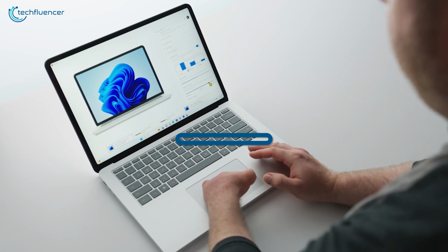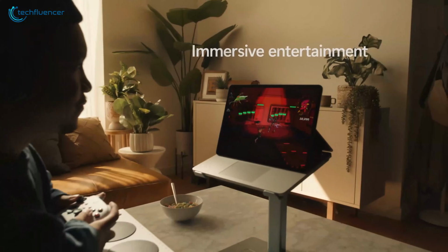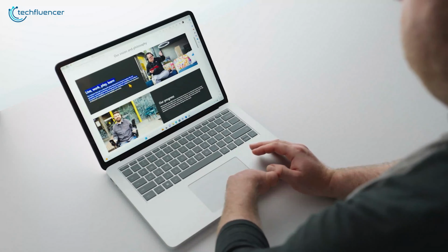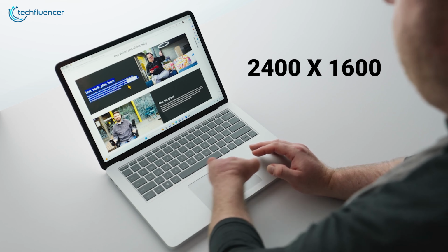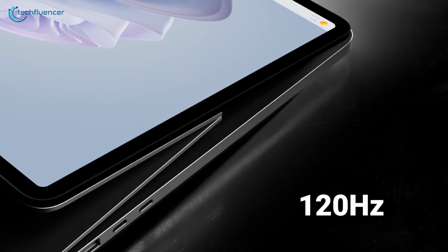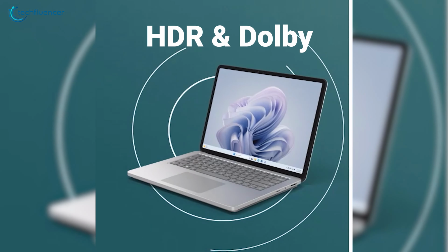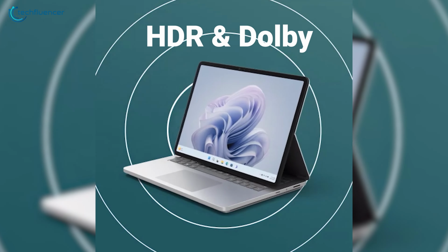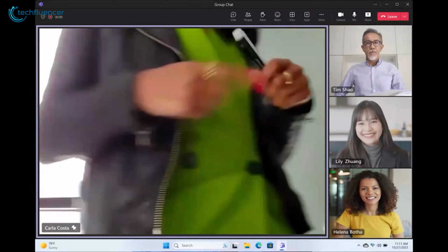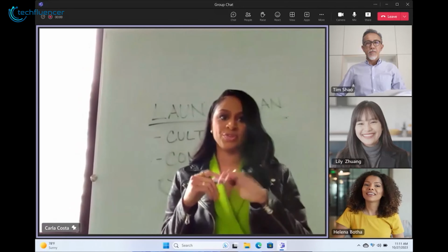Moving on to the display, the Surface Laptop Studio 2 comes equipped with a 14.4-inch Pixel Sense Flow touchscreen. Offering a sharp 2400 by 1600 resolution, its smooth 120Hz refresh rate provides a seamless visual experience. HDR and Dolby Vision bring images to life in vivid color and contrast, and the 1080p front-facing camera ensures you come through clearly on video calls.